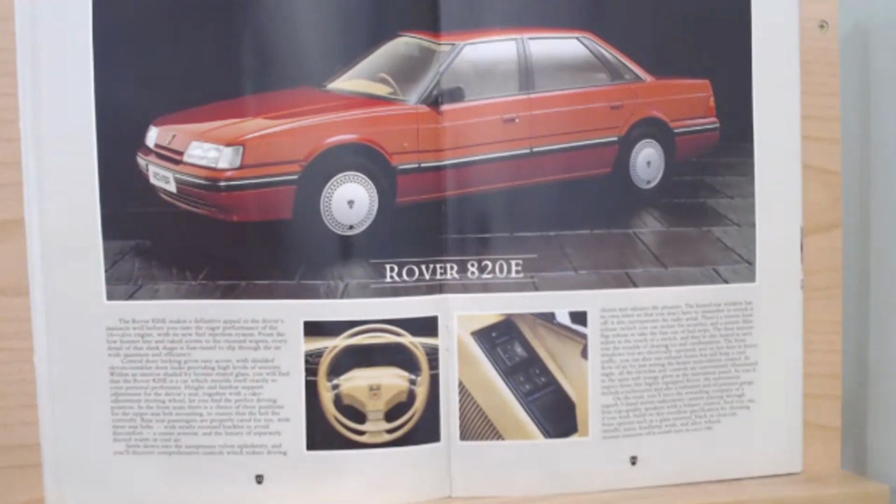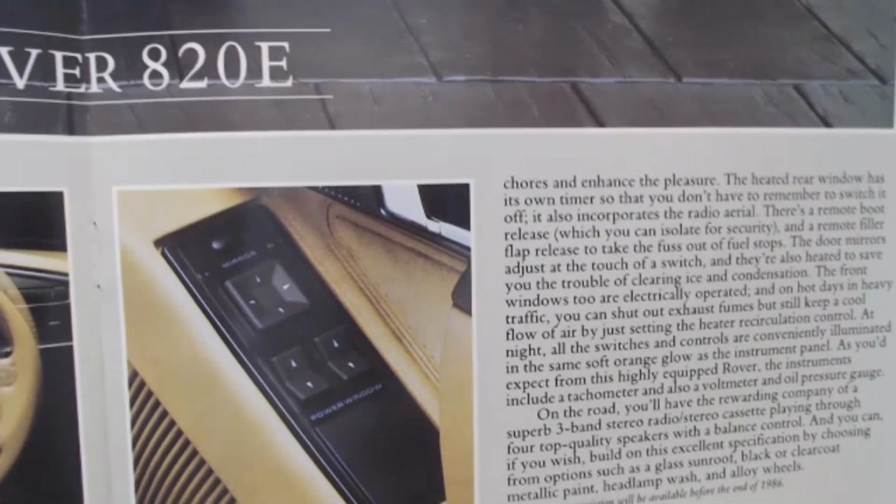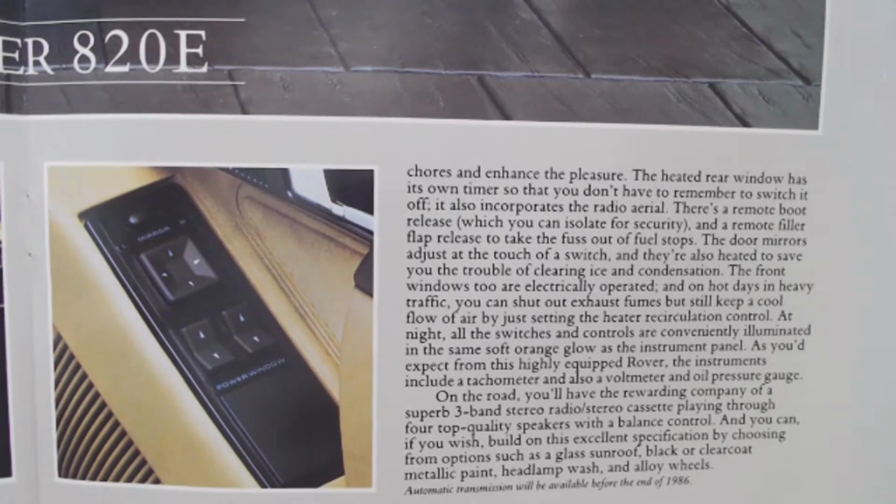We will have a quick look at the text on this as well. The text is actually extremely similar. It's reworded in certain ways, but it's a similar sort of theme on there. And like I say, if you want to read that, you can do. And that also continues on the other page as well. This is saying the options now are a glass sunroof, black or clear coat metallic paint, headlamp wash, and alloy wheels. And again, it says automatic transmission will be available before the end of 86. So you can see there really isn't much difference in time between that first brochure and this one. But I just wanted to show you how that 820e has suddenly appeared.